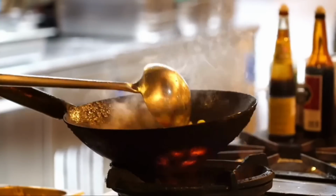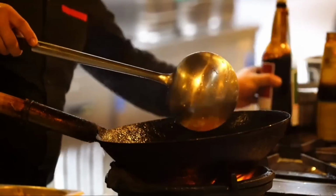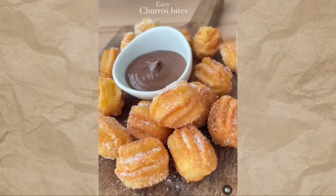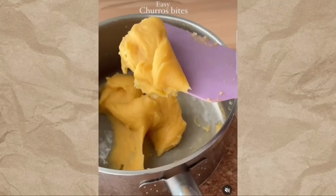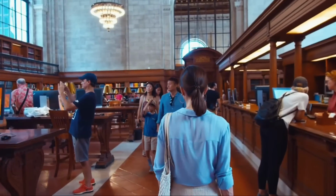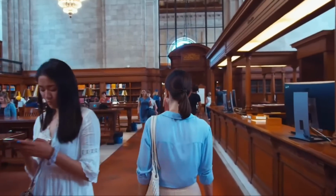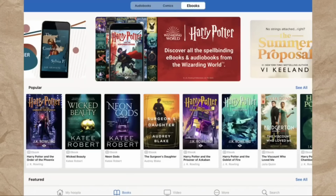Learn how to cook a new meal, whether it be for yourself or your family. Cooking a breakfast, lunch, or dessert can be so much fun. And it can't be that hard, right? I mean, I see people on Instagram do it in about 8 seconds. Visit a public library and borrow a book. As boring as reading may seem to you, there are those few books that are absolute gems. But if you can't find a library, borrow an ebook online.